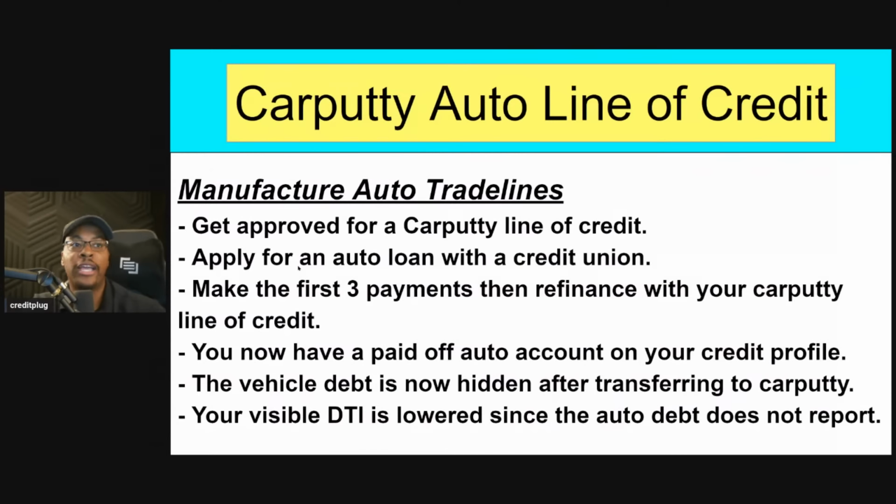So what you've effectively done is gotten a paid off auto trade line on your credit report, which is going to help with your overall credit profile because it shows as a paid off auto loan. So now you're going to have even more comparables, and that auto debt is now hidden because it's now refinanced using the Carputty line of credit, right? So your debt to income is actually going to be lowered since the auto debt does not report. So again, this is a way of manufacturing credit data. This is a game changer.